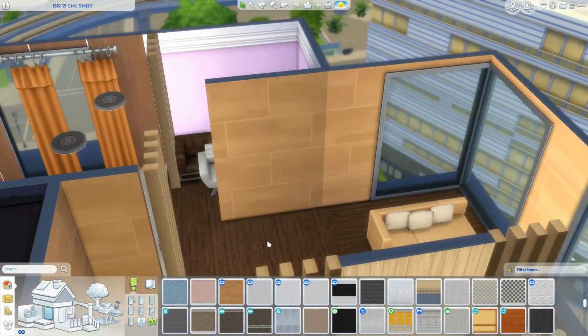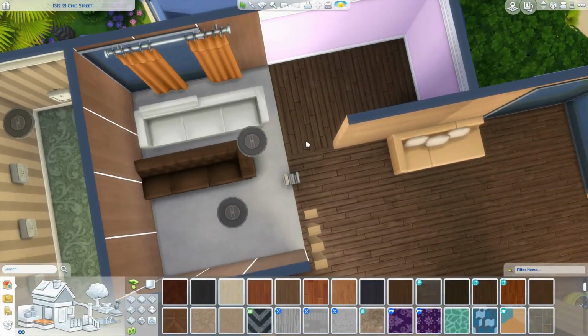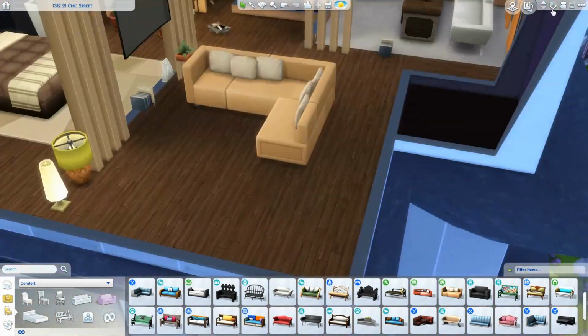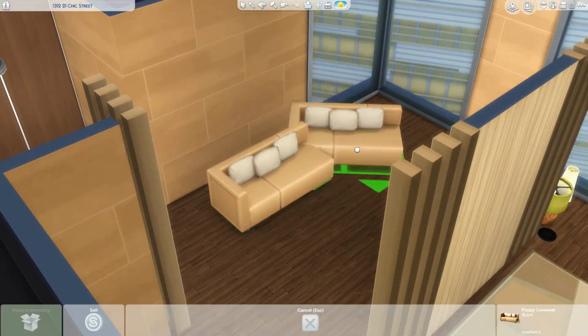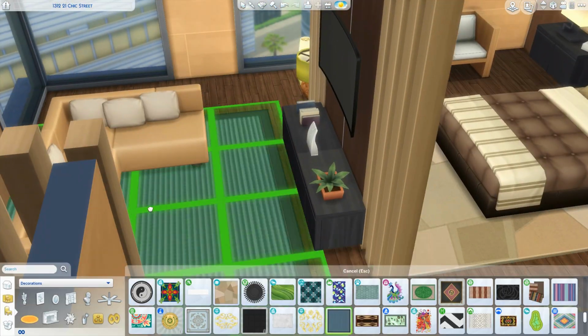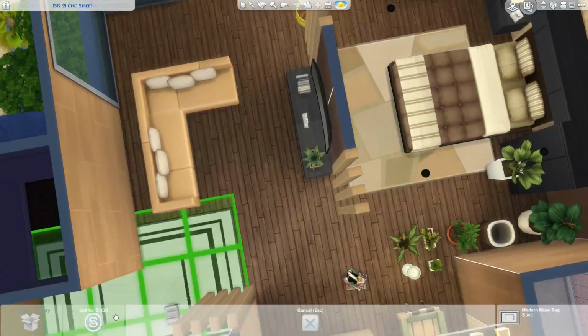But yeah, the dividing space. So the layout is pretty much what it was originally, but I did create a dividing wall to separate the sleeping space from the living room area. And I got that idea from a hotel that I stayed in a couple years ago.